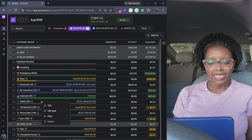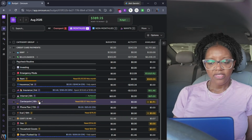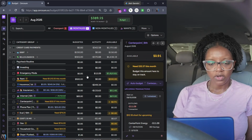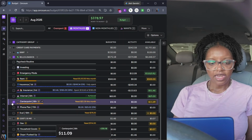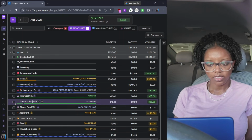Medication, I'm actually going to hide this. I'm not spending that money this month. Center Point on the 8th. Now, here is where we'll need to open this. Look at our scheduled transaction, 1109 on the 10th. So we just need to have 1109, so 1109 minus 91 cents. Perfect. And then I will use that snooze shortcut, Shift S. There we go, snooze. Beautiful, love that.